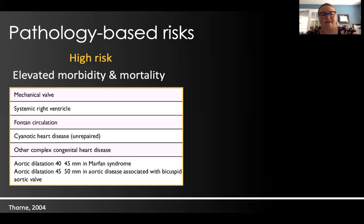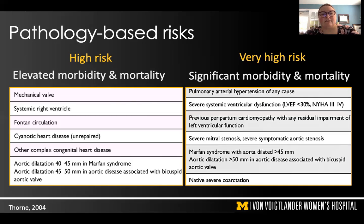And then certainly cyanotic heart disease, or various aortopathies with dilated aortas of different sizes. Then very high risk conditions have significant morbidity and mortality risks. Pulmonary hypertension is the classic scenario, but certainly systemic ventricular dysfunction, so an ejection fraction below 30%, or New York Heart Association class 3 or 4 symptoms. That means you're unable to do basic functions like move around, dress yourself without significant symptoms. So we have more and more patients coming through our clinics who fit in these categories and who are choosing to continue pregnancy. So we may be seeing more of them on our floor.